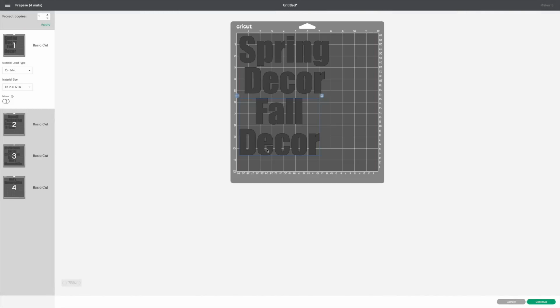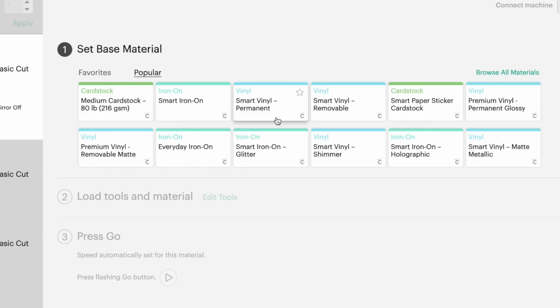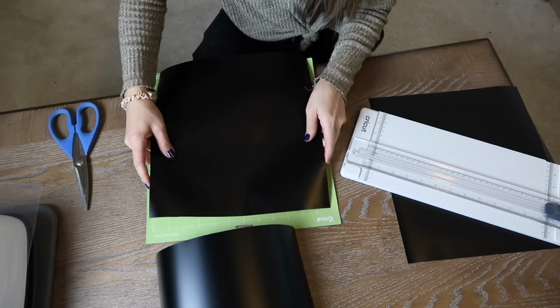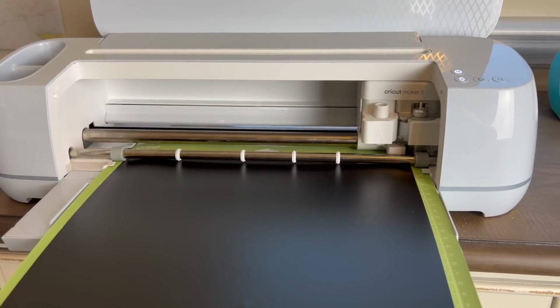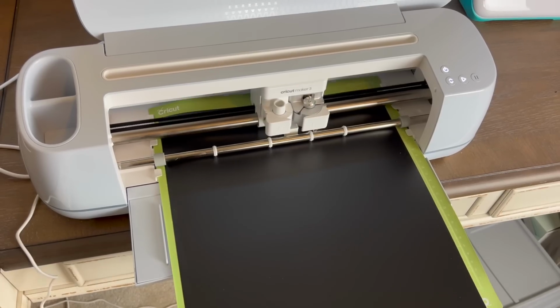We're going to be cutting this on a mat today, and for the material selection, we are using Smart Permanent Vinyl. Next, I am getting the mat ready with the black vinyl on it so I can feed the material into the Cricut machine and get my labels cut. The Cricut machine will do everything from here. Once you feed the vinyl in and press the Go button, it cuts the labels perfectly.